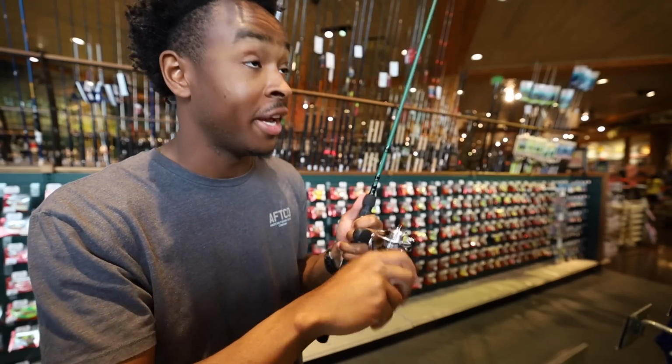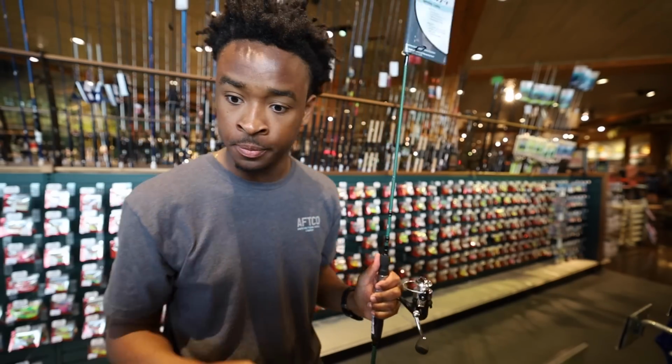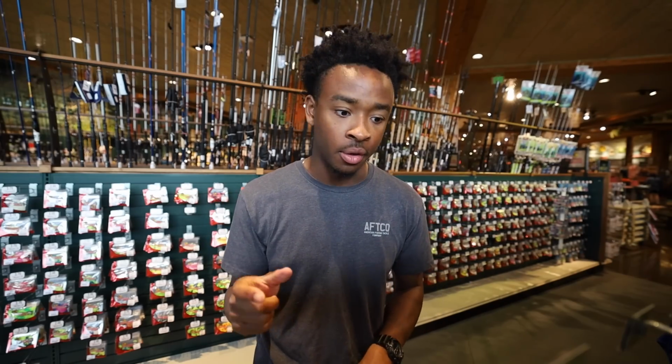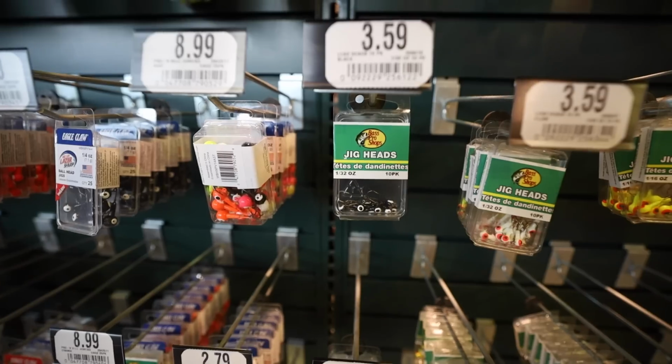We successfully got our handle turned around, so it's gonna be a right-handed retrieve now. Now I think we should start with jig heads first, and then we go to the actual plastic that we're gonna put on it. So let's go find some jig heads. I'm hoping there's just like a Bass Pro branded variety kit that we can just get, so we don't have to buy 80 different individual packs of jig heads.